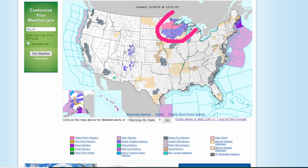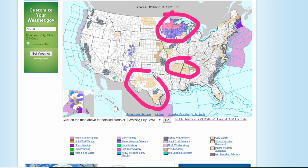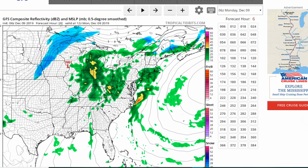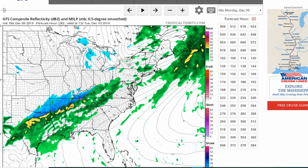Now, this is the Clipper system kind of wrapping up. Winter storm warnings and winter weather advisories are posted over parts of Minnesota, Wisconsin, the UP of Michigan, and northern Iowa as well. And then we have some special weather statements in effect for a large portion of the country, kind of dotted around just like the air quality alerts. The National Weather Service page is actually kind of weird today. A lot of random splotches of air quality alerts, wind advisories, and special weather statements, all dotted around quite sporadically.